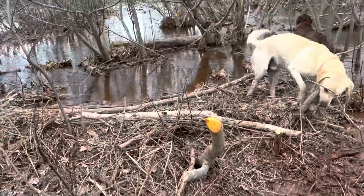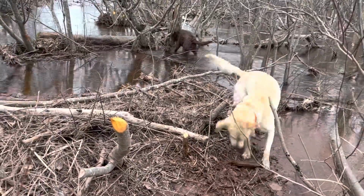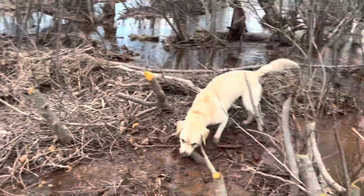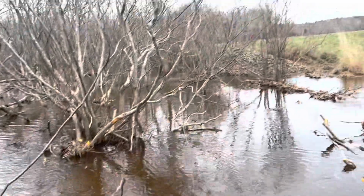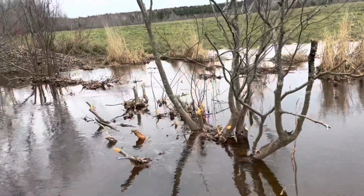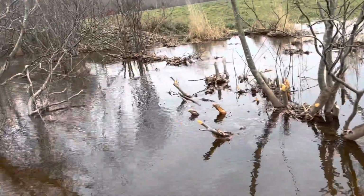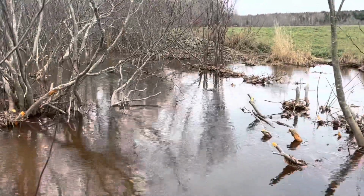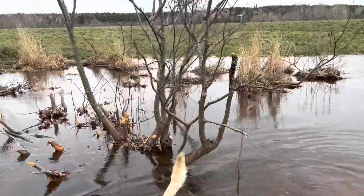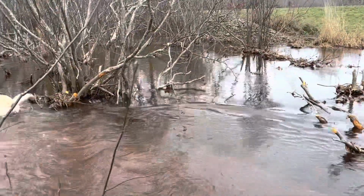So what's happening in this section of stream is a self-sustaining process that the beavers have created, whereby the more they impact this floodplain, the greater the extent of the saturation of the soil, and the more beneficial woody vegetation that the beavers require is going to grow. It's really a type of floodplain forest management that they're doing. And the more they saturate and enlarge this floodplain, the more ground that's suitable for these types of shrubs becomes available.